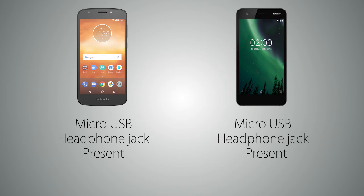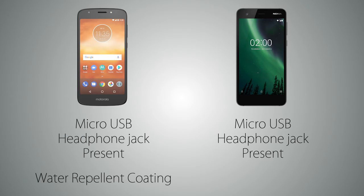For connectivity, both handsets are coming with micro USB ports along with the headphone jack, and at last, to protect these from water, the E5 is gonna have a water repellent nano coating, which makes it splash proof, versus the Nokia is IP52 certified, also being splash proof, but these are not gonna be fully water resistant, so don't submerge these in water.